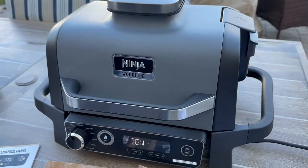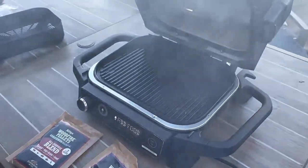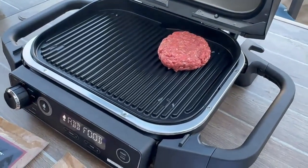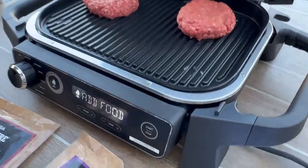So once we start it up here, you're gonna see that it's starting to smoke. It's ready for our food. Pellets are already in. There's a little compartment there on the side. We're adding our burgers here, and they tasted absolutely amazing with the flavored pellets that it came with.